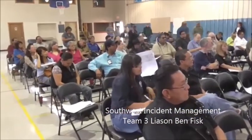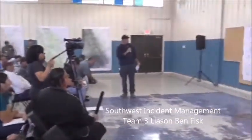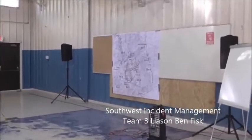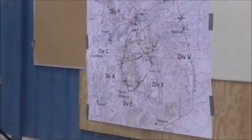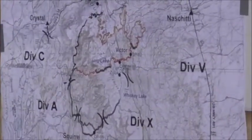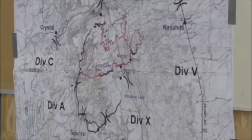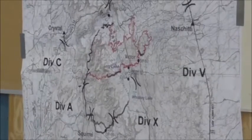I will draw your attention to the map. We've got a new map this morning. As we had promised, we're starting to show black line, and we'll explain that through the operations presentation. If you could please hold your questions just to the operations part of the fire, we'll get all that taken care of so we can get staff back in the field, and then we can open it up to whatever issues or concerns that you may have. So with that, let's go ahead and get started with operations.